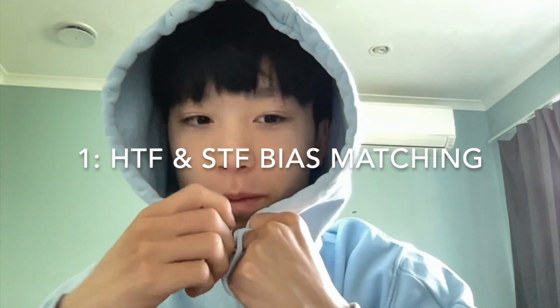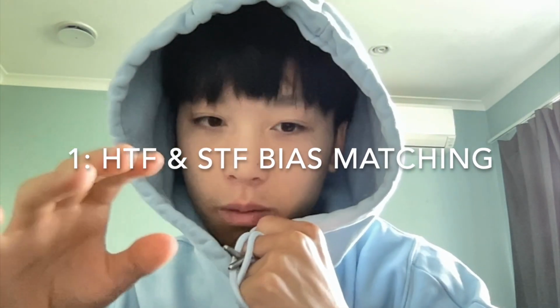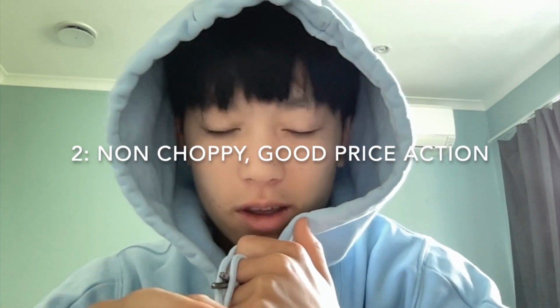A few things I did learn from that you guys might be able to use, that I can definitely use next time, is don't trade when the high time frame and the small time frame bias isn't matching. They should both be matching up, bullish or bearish. We want good price action. We want ranging price action. We don't want price to be chopping.